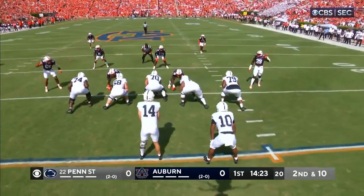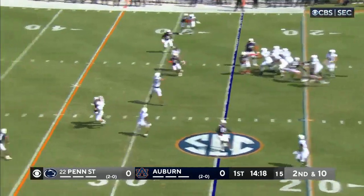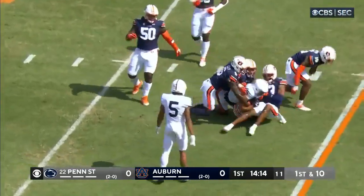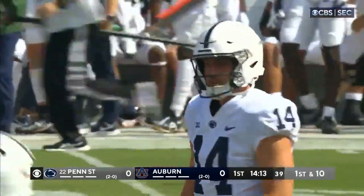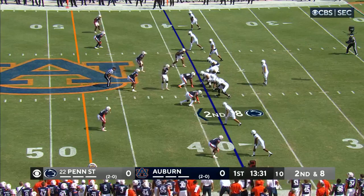Second down and 10. Singleton flanking Sean Clifford in the backfield. He flares out. Clifford throws in the middle, and there's a tight end that we talked about, and he's got a first down. Brenton Strange, third team Big Ten a year ago with the first down for the receiver grouping for Clifford.